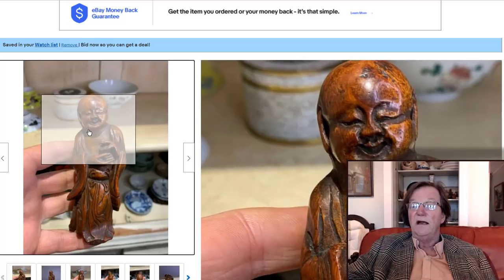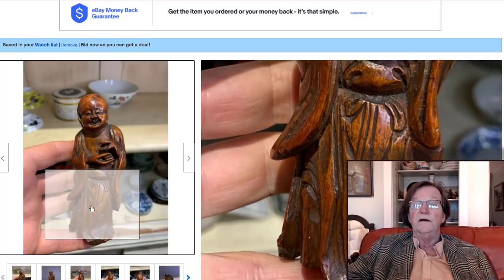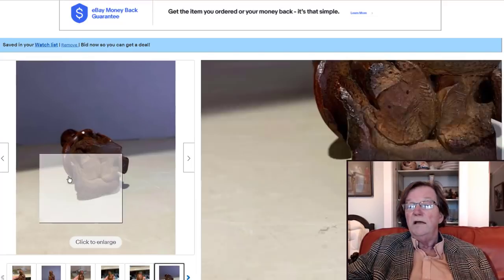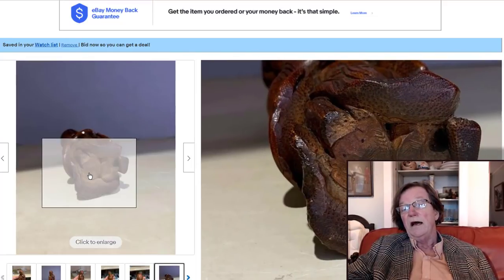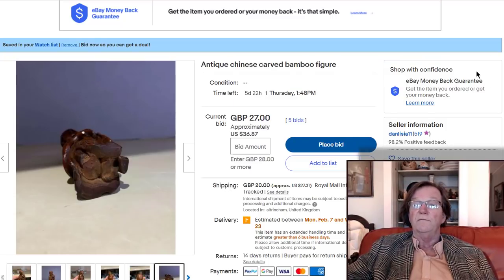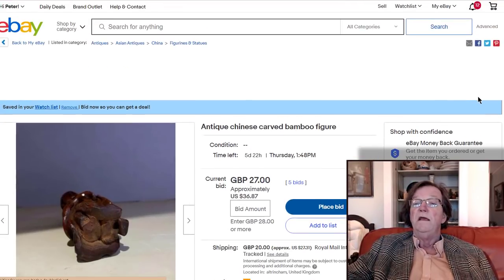This is a nice little carving. Looks genuine, and he says it's bamboo. Yeah, it is bamboo. Look at that. You see all the little eyes, the little dots. Yeah, this is an odd piece of bamboo. That's a clever little bamboo figure.